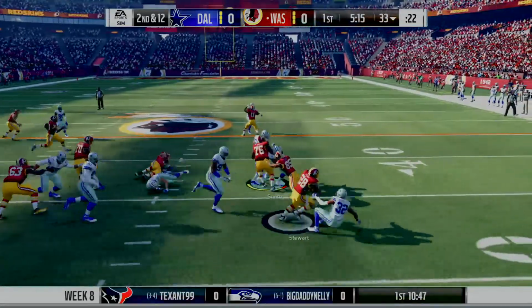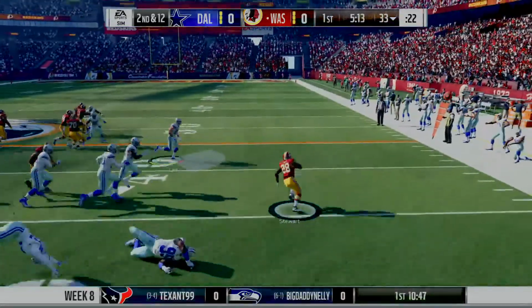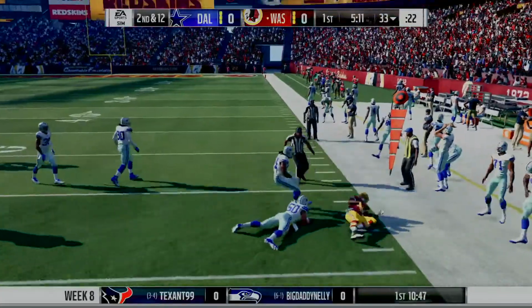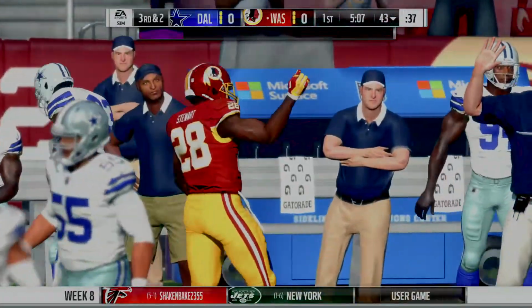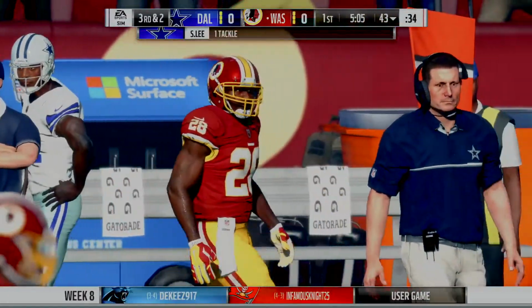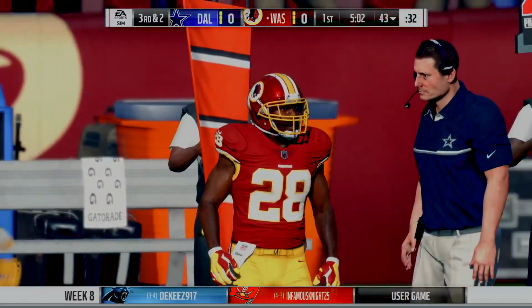On second down, they run with Stewart. And now running right through him. And he's across the 40 for the extra yards to the 43. They get 9 yards back on the run there, and they're left with a much more makeable 3rd and 2.